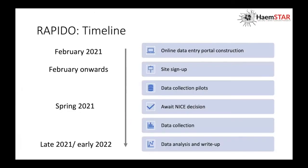Next slide, please. The timeline is fairly short, really. At the moment, we are just finalizing the data that we want to collect, building the online data entry portal, which will be REDCap, that I'm sure many of you have used before, and looking to sign up sites, particularly in Scotland. I'm pleased to be working with the YES in Glasgow, and a few other people who have been very interested. I think that's going to be the make or break of this project, to get lots of patients from Scotland. And then we really just need to wait for the NICE decision on Andexanet in England.